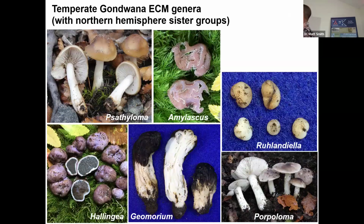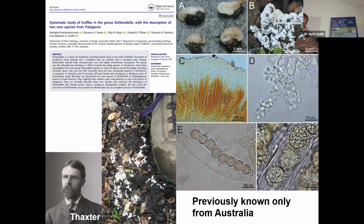Okay, and another pattern that stands out quite clearly is you find these things where that whole genus is only from southern South America and Australia, and not in the northern hemisphere. The whole thing, all of them are ectomycorrhizal in a group, but then you have 2 sister clades, one in the northern hemisphere and one in the southern hemisphere, and we find that a lot. So these are all examples that have that same pattern. And I just want to focus in on a couple of them.